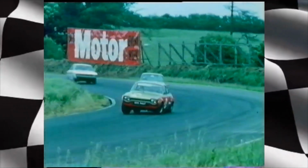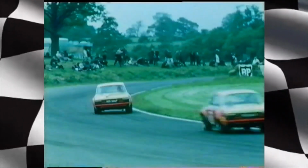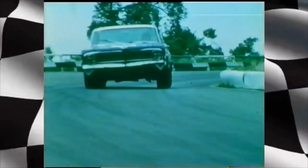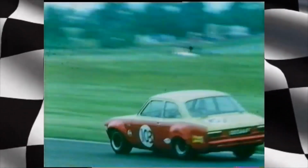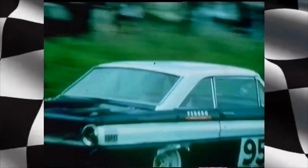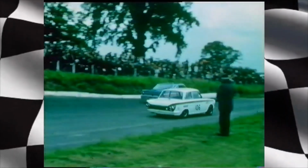And Gardner now beginning to make up for his muffed start, closing up on his teammate Arundell. And there's Muir through the Elbow, followed by Pierpoint, who was fooled by threatening rain before the start and fitted wet tyres. Not so good in the dry. There's Gardner, 103, past Arundell, closing on Pierpoint. Tony Dean tries to get inside David Hobbs, but the superior power of the Falcon scores.